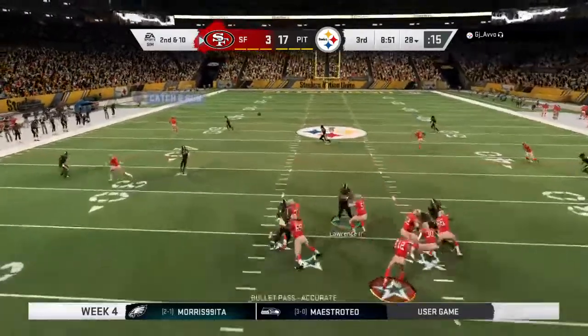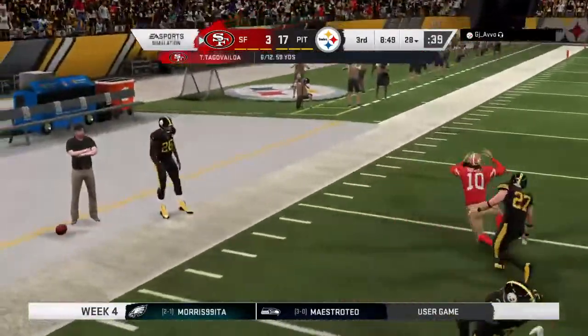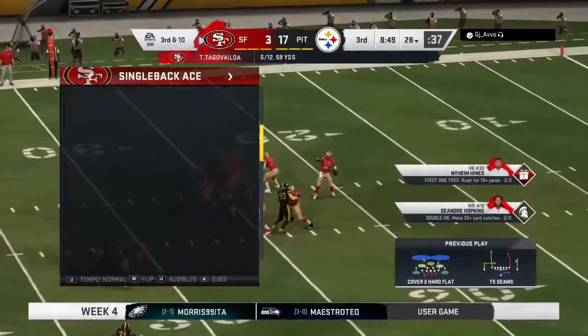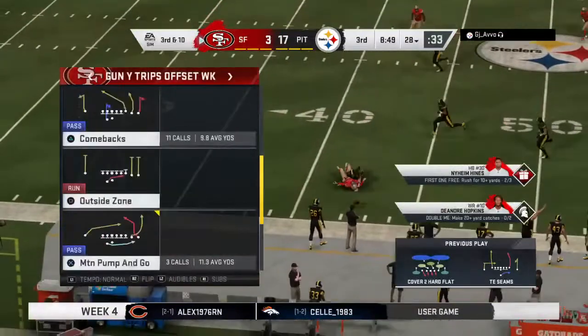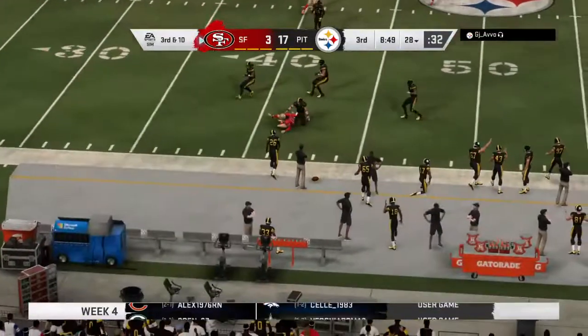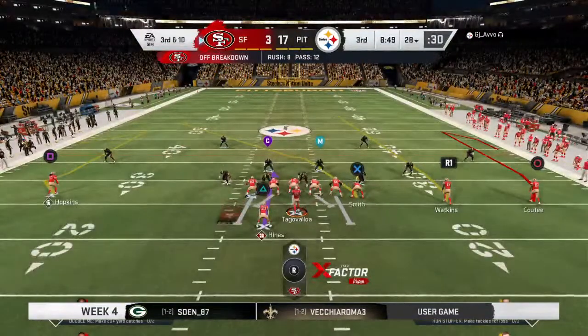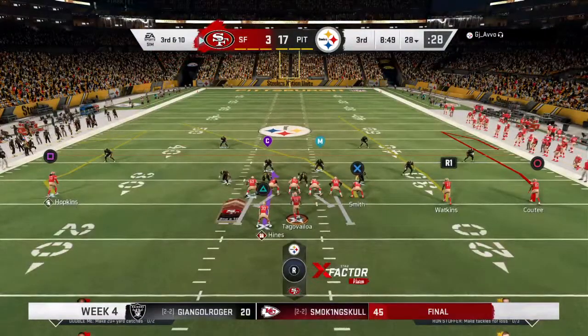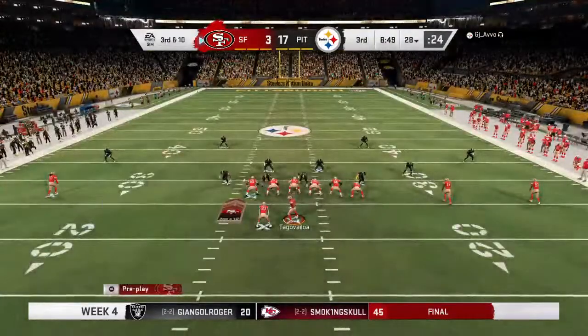Back to throw now on 2nd and 10. Going deep for Hopkins, and that'll be incomplete. Good protection that time, and they couldn't hook up on the long one. Now it's third down. They have not gotten him going at all. Tried to spark something there with a longer throw, unable to complete it. But you have to keep trying. He's one of their best playmakers. No matter what it says on the scoreboard, you're always trying to get him the football.